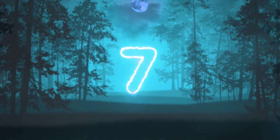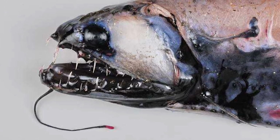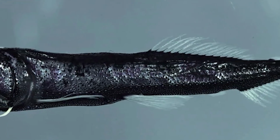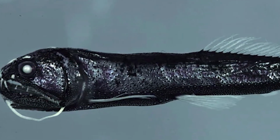In our number 7 spot today, we have the star eater. These guys are also sometimes referred to as snaggletooth, and that might just be due to their sharp, needle-like teeth. These guys were recently found in the waters between Australia and New Zealand, and to be honest, they're pretty unpleasant to look at. Like, they just look aggressive, you know what I mean?